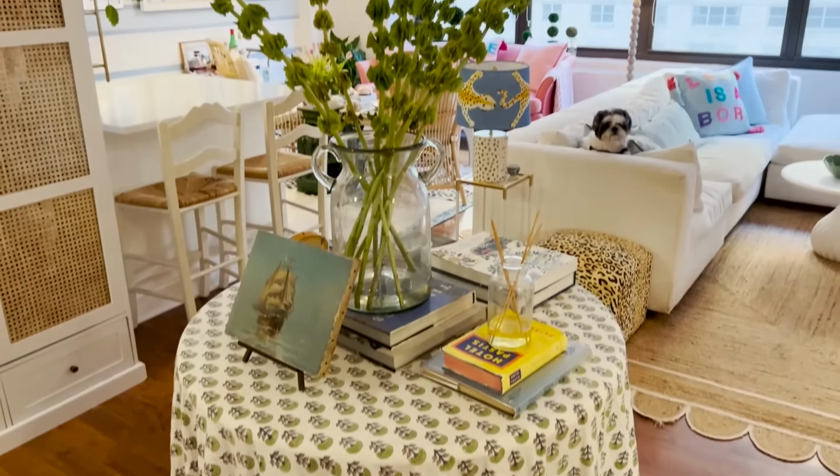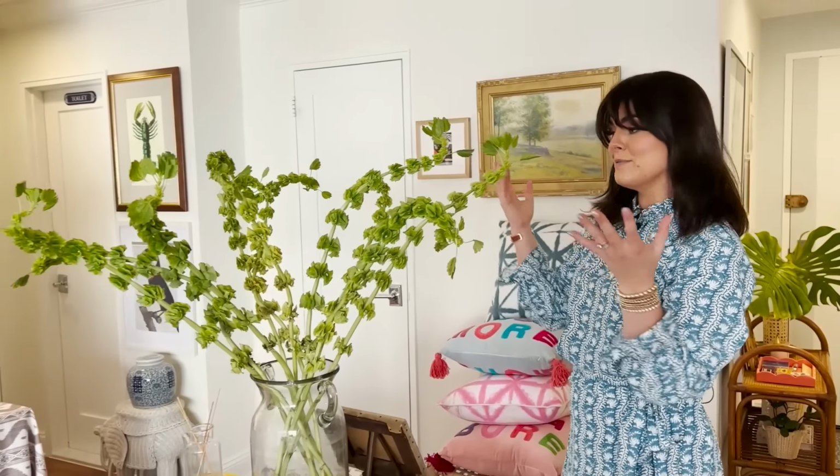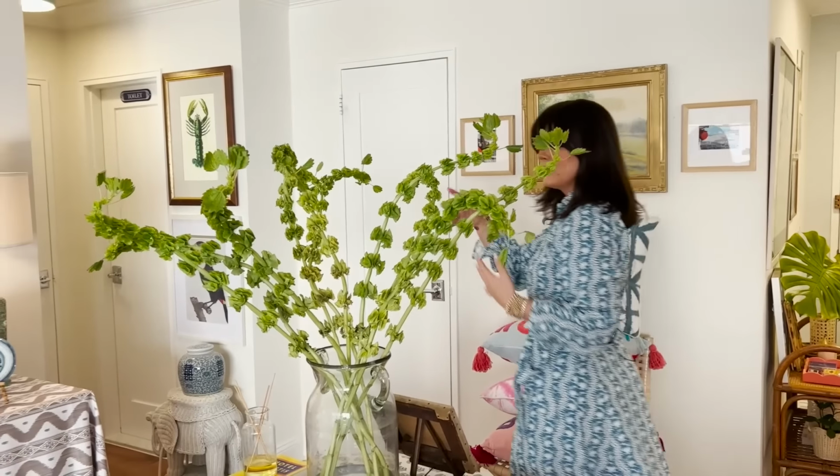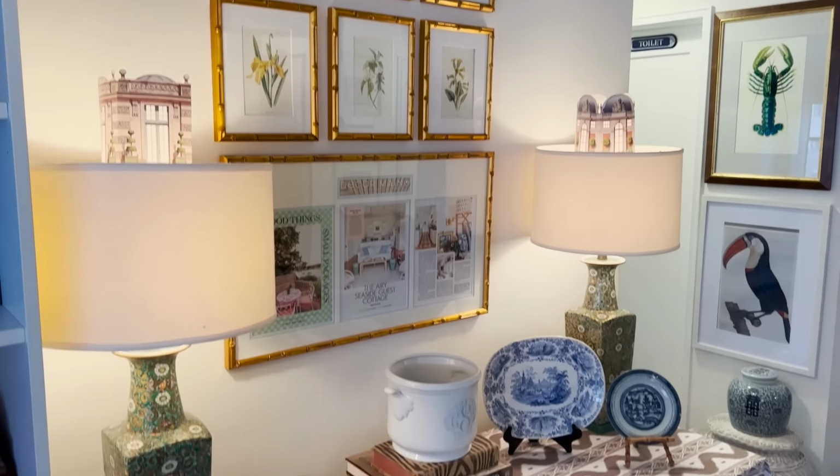It's always great to put a really big arrangement, so a great place for an arrangement that has a lot of height, because there's nothing around it, it's not obstructing the eye in any way. This area is actually my desk, and it's very dressed up right now for you guys, and it's what it looks like when I'm entertaining.